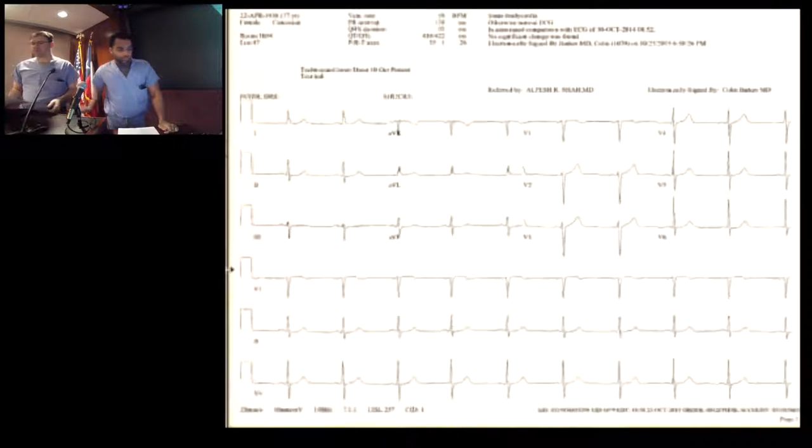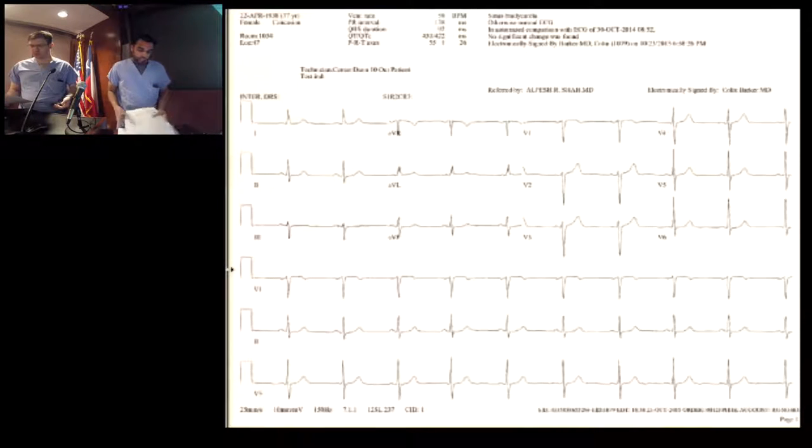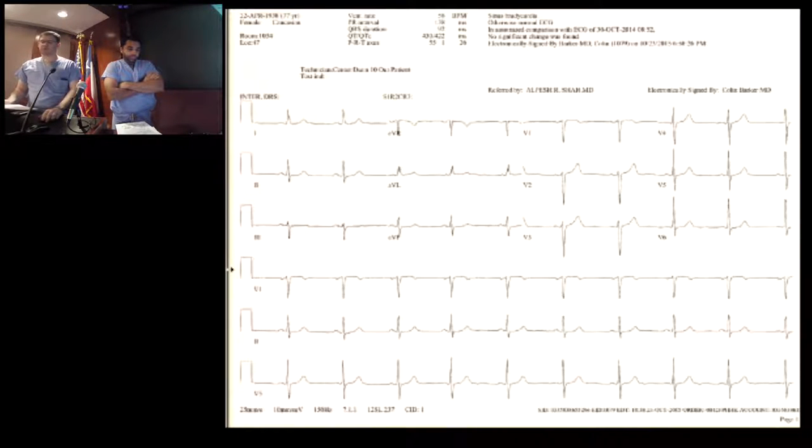So we have a 77-year-old female with past medical history of CAD, status post stents to the RCA 1 year ago, who presented back to clinic with basically increasing frequency of anginal symptoms with associated shortness of breath, as well as marginally controlled hypertension.